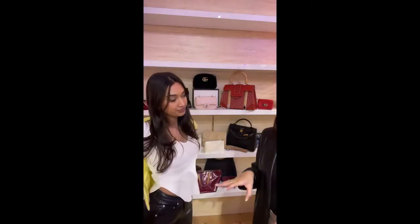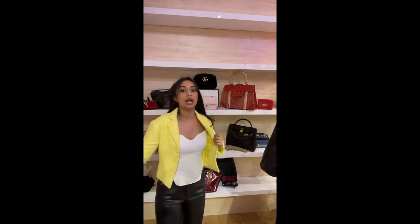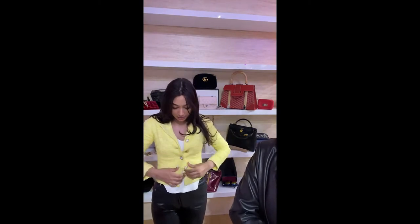To note though, it is quite small. Yes, it is quite small, guys. It is a crop style. I absolutely love crop blazers, so if you love a crop style, this is definitely for you. I would say this is a UK 4-6. So it's definitely on the smaller size, but I am a size 8. It does feel a bit snug, but I can still button it up like so.